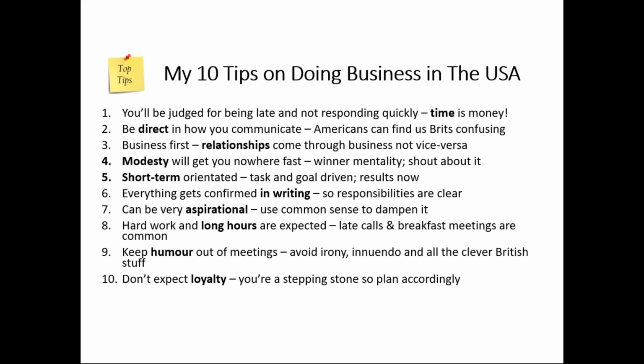In terms of their language, they can be very aspirational, so they'll latch themselves to a goal and talk about achieving that and how they're going to achieve that. And sometimes it can be a little bit unrealistic, so you need to use a bit of common sense to try and dampen it. These people work very long hours and they have rubbish annual holidays, unlike ourselves. So they expect it of others as well.